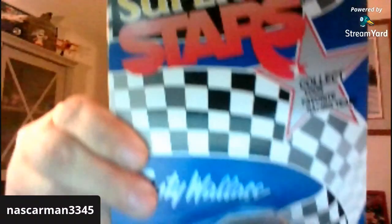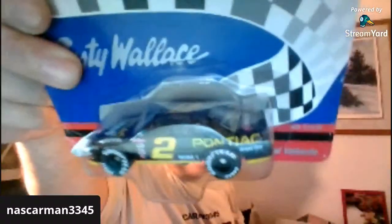We have the Rusty Wallace, unpunched, Pontiac. Another Ernie Irvan in the Valvoline car. Tim Flock in the 300, harder car to find. Richard Petty in the Superbird. And we have another Ernie Irvan in the Havoline car. 50, looking for 55. We add about five more.